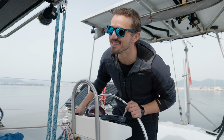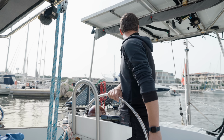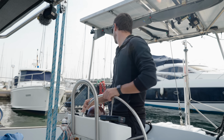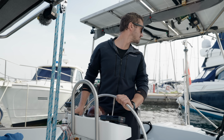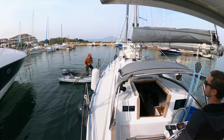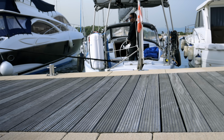I see Kika running. She was trying to get footage of me, now she has to run all the way around the dock. Yeah, well I need to put a stern line on first. Oh, he's gonna, nice. And then you can just copy this. Alright, cool.